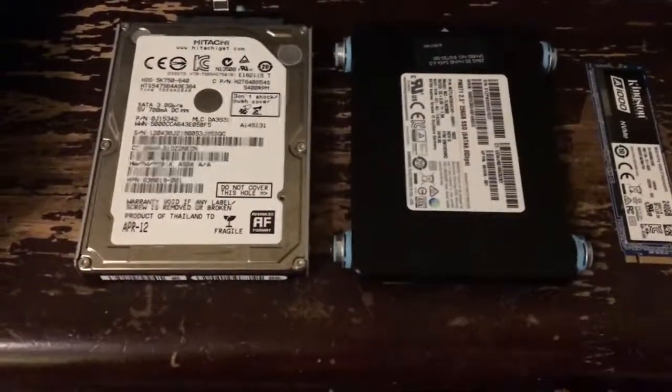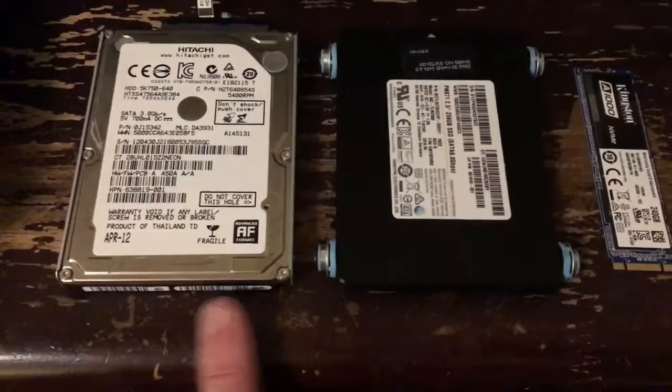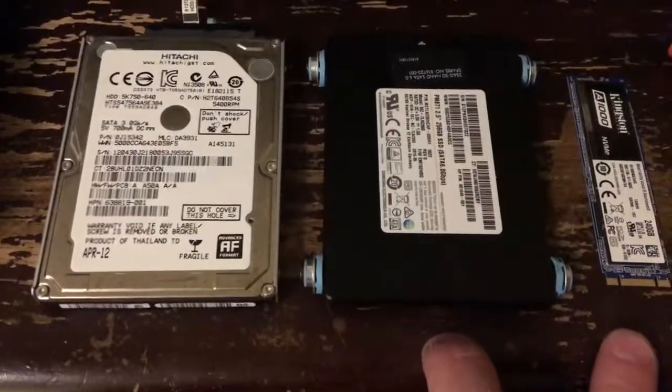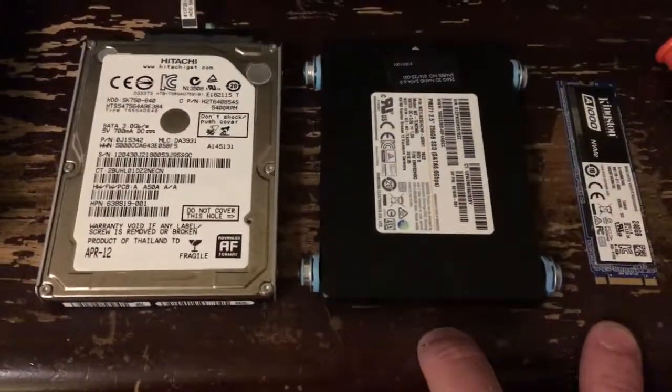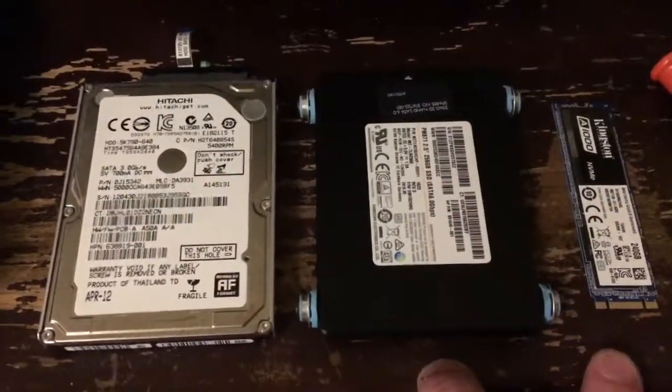I haven't done this side-by-side test yet. I'm going to guess this is obviously going to be the slowest. I see this every day. I'm going to guess there's not going to be a whole lot of noticeable difference between the two solid-state drives. But we shall see. Let me put the mechanical in, get that in, and then I'll be back.